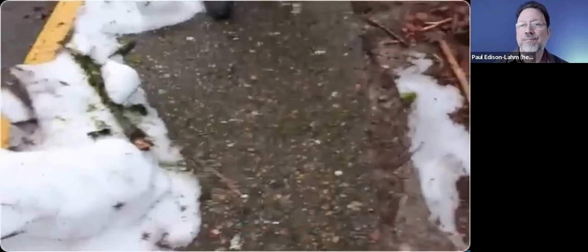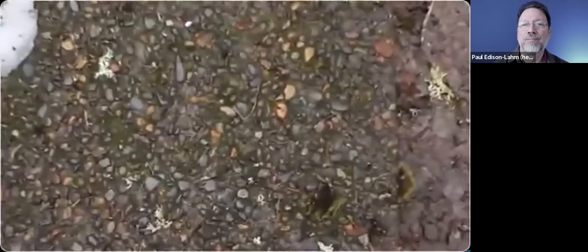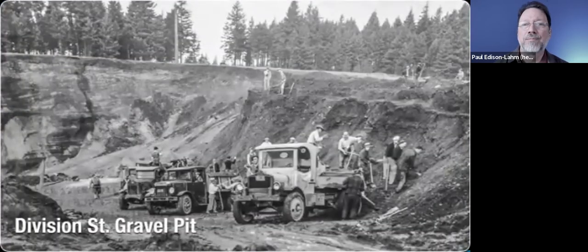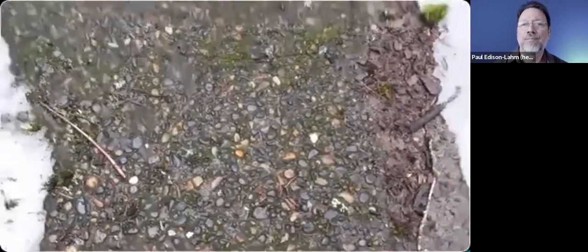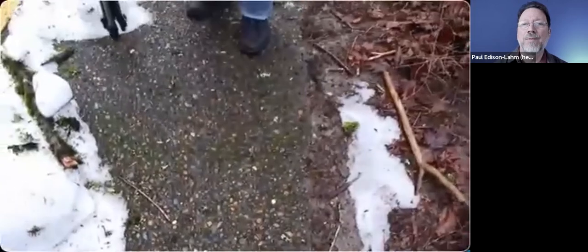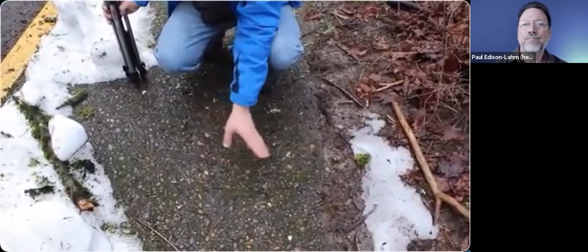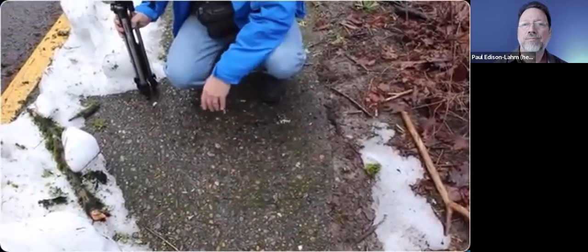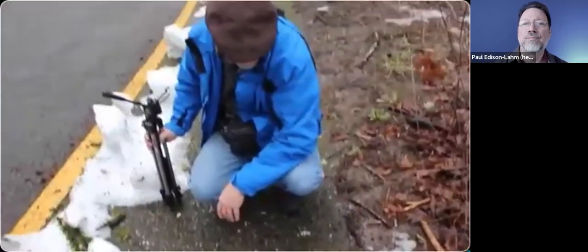When you see cobbles in concrete like this, it's very likely that these came from a quarry in southeast Portland. And so even if you can't get down to the cobbles in the canyon, this is not a bad place to start to just look at the distribution. And heck, one thing you could do is just count the number of apparent quartzites versus basalts and come up with some sort of conclusion about the composition.